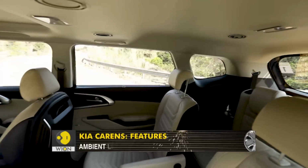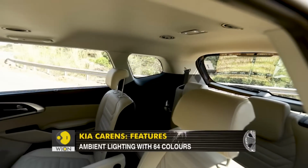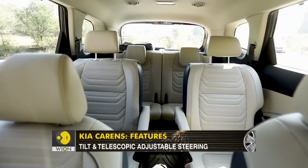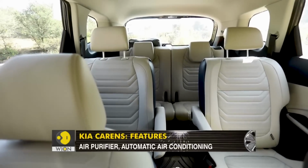But while the space for the front and the middle row is okay, if you want to be sat comfortably in the rearmost row, that's not going to happen. But that's exactly what the problem is of this segment generally.